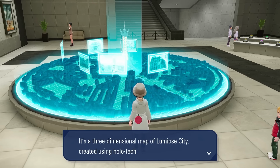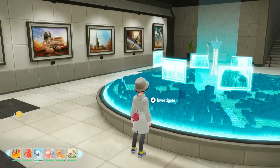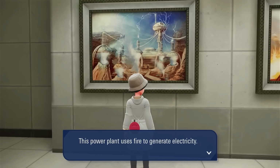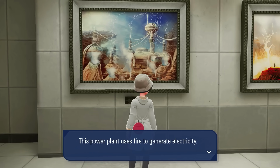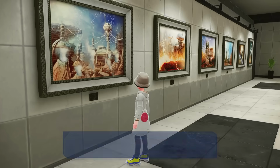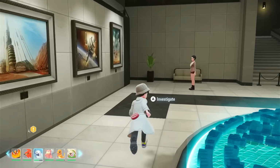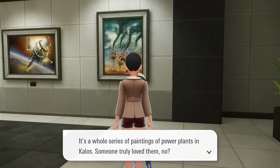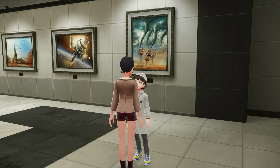Then we have a giant three-dimensional map of Lumiose City created using holotech, which is right in the center, but right next to it is something way cooler. What we find here is a power plant which uses fire to generate electricity. Because, ladies and gentlemen, as you may remember, for whatever reason in X and Y, we were not able to go to the power plant. We were not able to actually approach it. But this is a whole series of paintings of power plants in Kalos. Someone truly loved them, no?